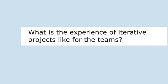What is the experience of iterative projects like for the teams? The experience of teams in working in this way is very positive because they get to see the impact that their work is having on their customers because they're asking for their customers' feedback. So they can see the efforts that they've made and how that affects what the customer is looking for. And on the other side, the customer is getting very good attention by the teams and being listened to in what they want and their needs. And so they feel very engaged in the process.